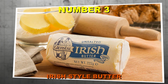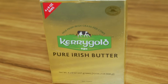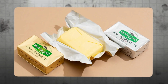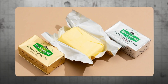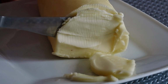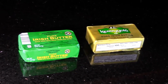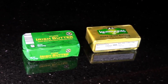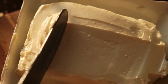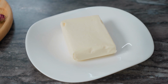Number 3. Irish-style butter. Premium European butter has become a status symbol in American kitchens. $5 a block, beautiful gold foil wrapper, the word imported stamped across the front like a badge of honor. But market analysts have discovered something the premium brand would rather you didn't know. These private label butters are frequently produced in the very same regional Irish dairy facilities using the identical milk sources and the identical high butterfat content. Same cows, same grass, same factory, different box.